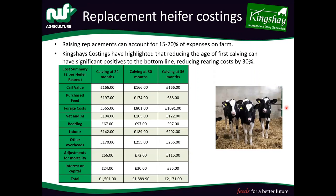So why are we bothered about their age? Looking at some King's Hay costings, the cost of raising replacements is expensive, and it accounts for 15 to 20% of expenses on farm. We touched on the average cost of rearing a heifer earlier, but on King's Hay's own figures, it's £1,500 to raise a heifer to the point of calving at 24 months.